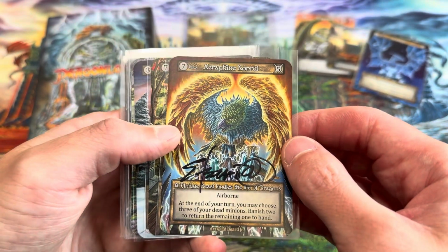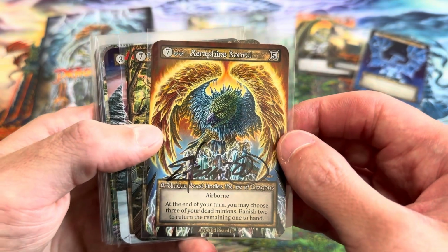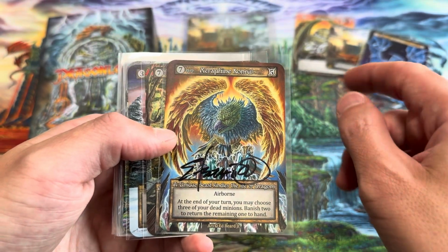The next dragon in the set is the Seraphine Conrule dragon. She also costs 7 and has 2 red, 2 blue, fire water dragon, and a power toughness of 5, just like the Calicis dragon.